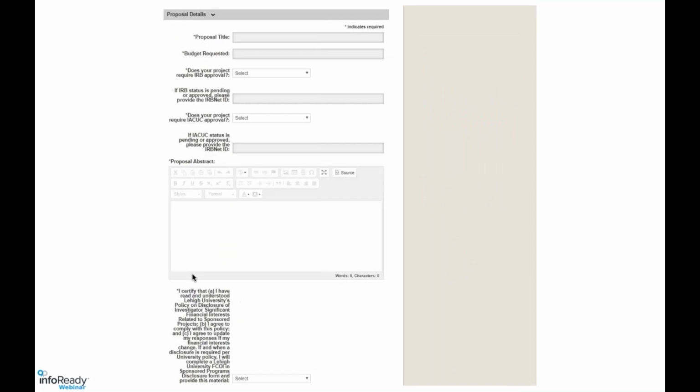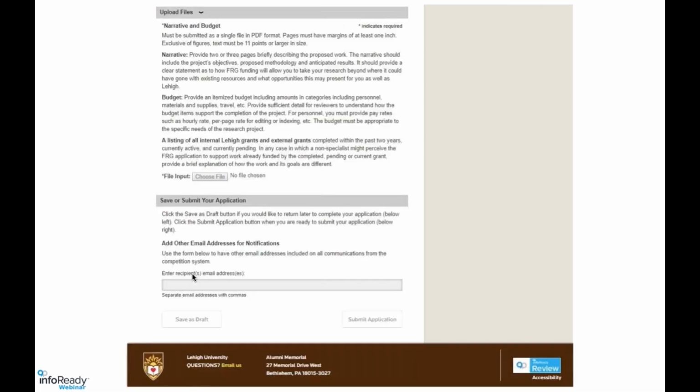This is just continuing the FRG application, the different things we want to know: IRB, an abstract, and then we also ask for conflict of interest. Next slide. And then this is the final section where they upload the main part of their proposal, the narrative and budget, and then they can hit submit. And again, it's largely the same for all of our internal grants, the various items that we're asking for. So I just showed the FRG application. Next slide.